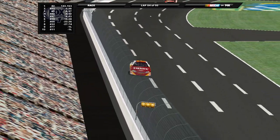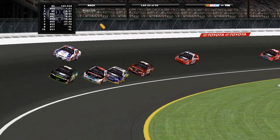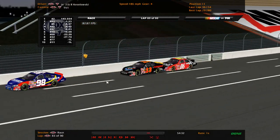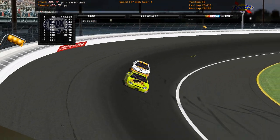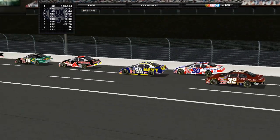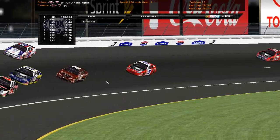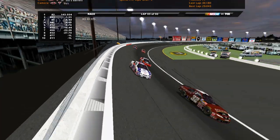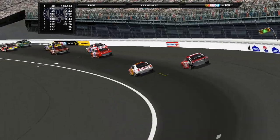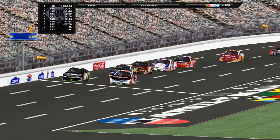'77 of Curtis Davis now running 9th place. The 11, Jason Keller, I think. No, 11 of Mark Mitchell runs the final spot in the top 10, running 10th. Stanton Barrett, Hollywood stuntman Stanton Barrett, about to be lapped along with DJ Kennington and a huge gaggle of cars.